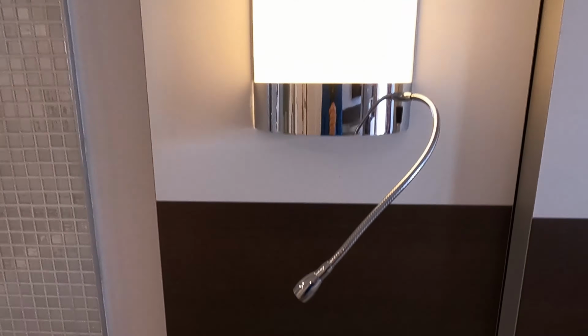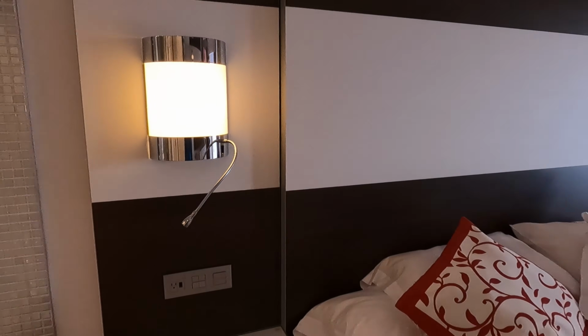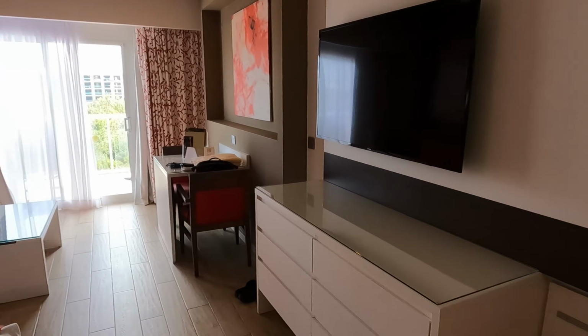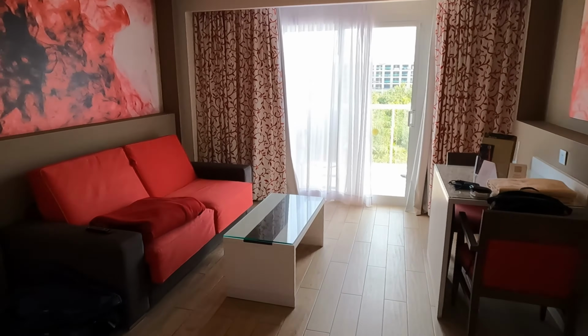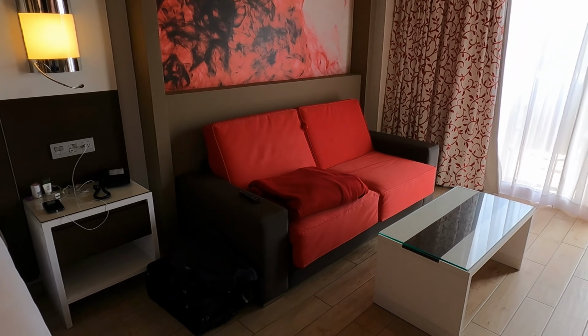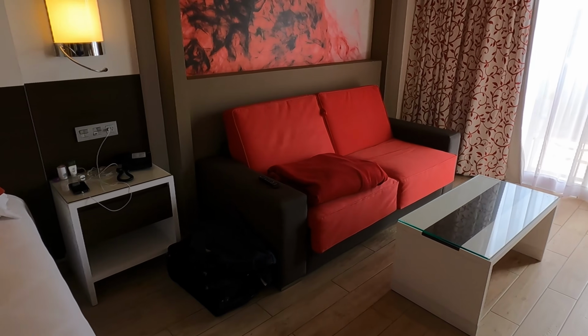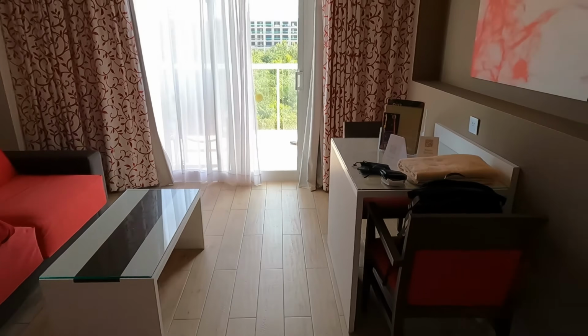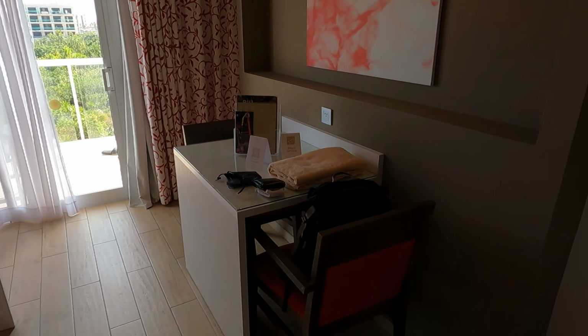There are light switches as well as a USB port and a power port beside the bed. The TV worked really well. It had over 100 channels. There were many English channels. I don't think you'll have any complaints regarding the selection of shows and movies and news on the television.